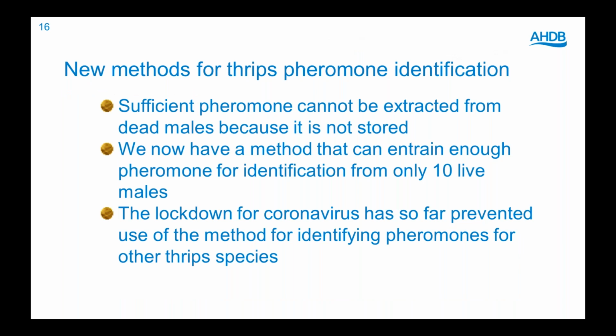So our conclusions at the end, let me keep track of time, not too bad. Our conclusions at the end were that the males do not produce sufficient pheromone for it to be extracted from dead males because they don't store it. In other words, they only produce the pheromone when they're attracting a mate.